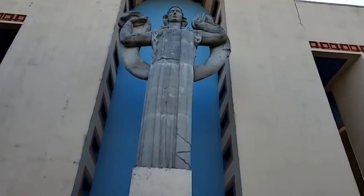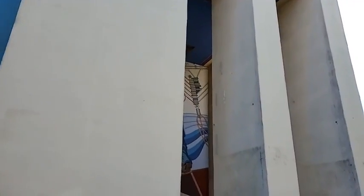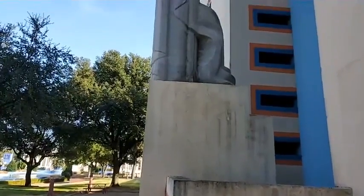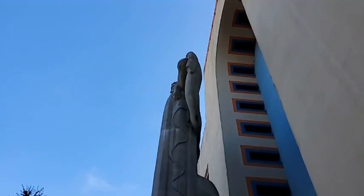So we'll come around to the side. Again, we have to look at the side. You got to look at the side here so you can see all of the different angles of her. She's so pretty. All of these statues are amazing.